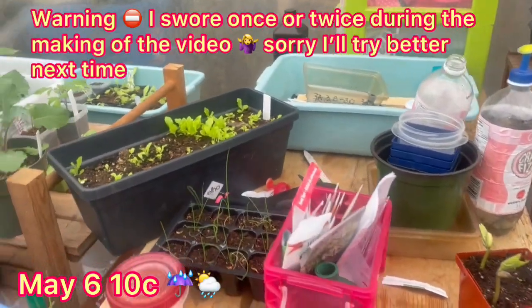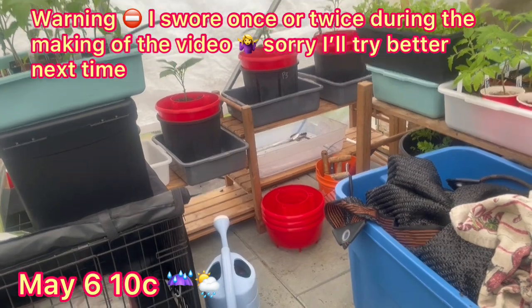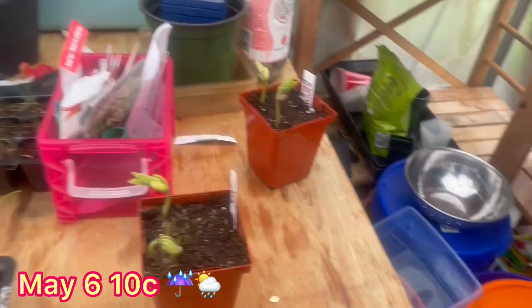It is May the 6th. Oh, Lord, it's cold. It's 10 degrees and it's, I don't know if you can hear that, it's pouring rain. But I thought I'd come out and give you an update on the beans.